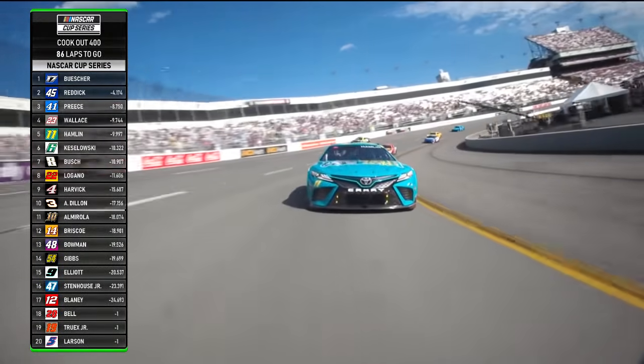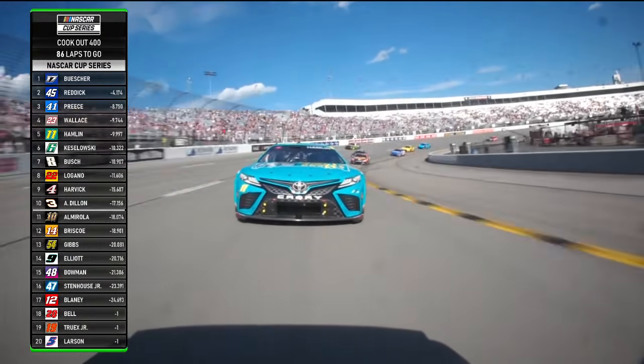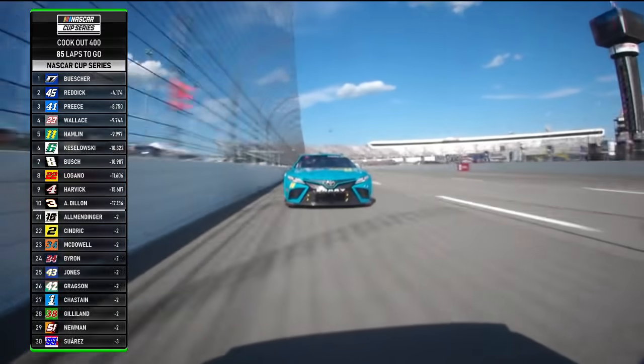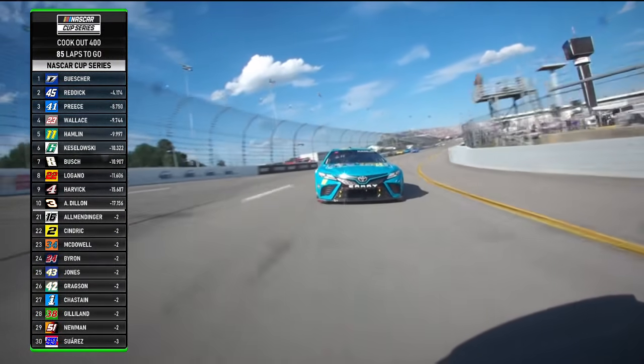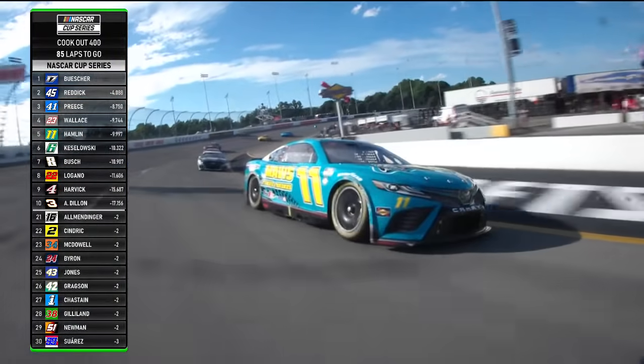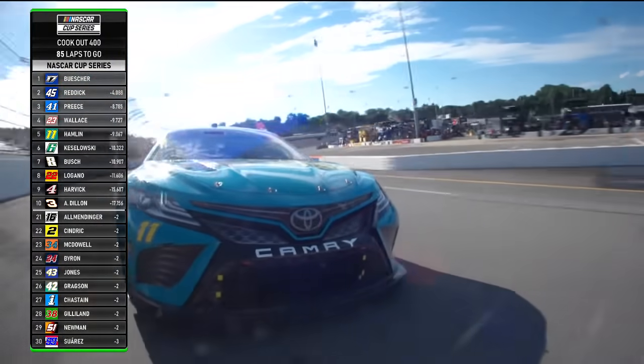His car owner closing in through the center of the corner. That's what you love to see when you're in that number 11 and roll up on the car in front of you through the middle of the corner. That's when you know you're better. See if you can do it down here. Gaining right there in the middle of the corner, man. It's a good-looking car this 11's got here late in the race.